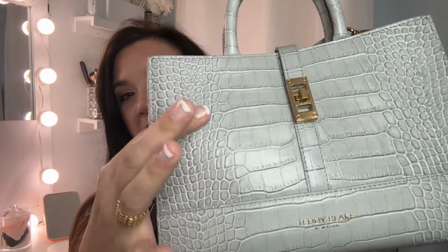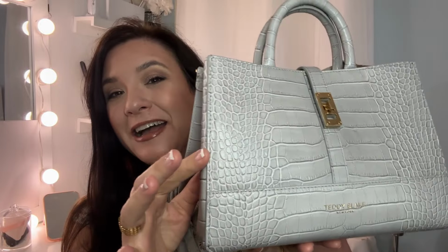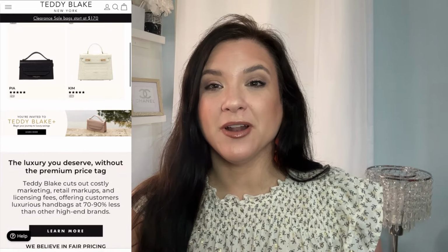So just showing you the detailed work on it. Isn't that just exquisite? I am in heaven. I love this particular style. They have all different styles though. I'm going to show you the website here. I'm going to put it on the screen for you and give you a preview of what a lot of the bags look like.